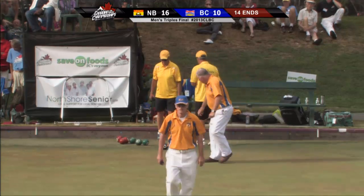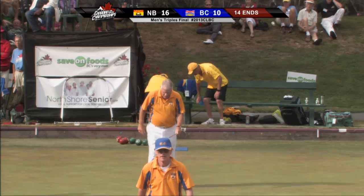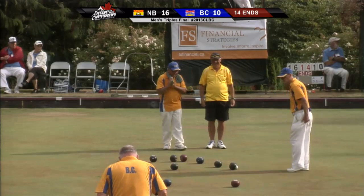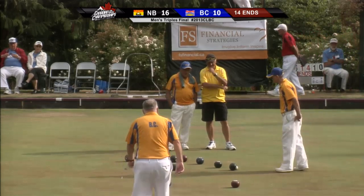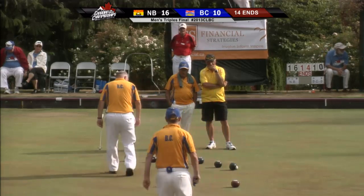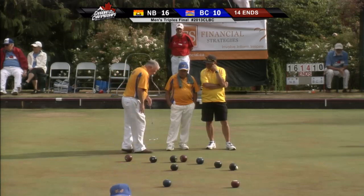Malcolm coming to have a look at the head. Real good control by Jeff on a very important shot. Yeah, absolutely. He didn't get too excited and throw any big weight at it. Nice controlled bowl. His bowl ended up in a good position and makes it a little tougher for BC now to get a big count.